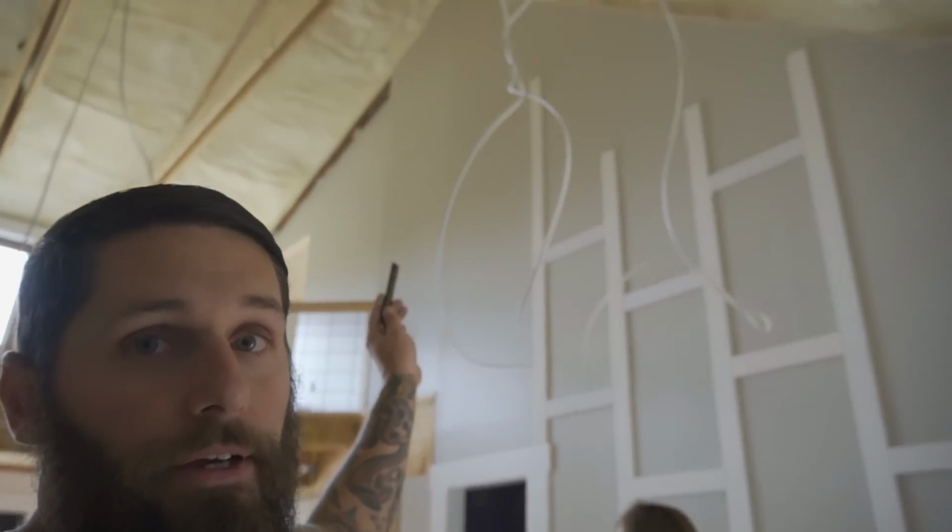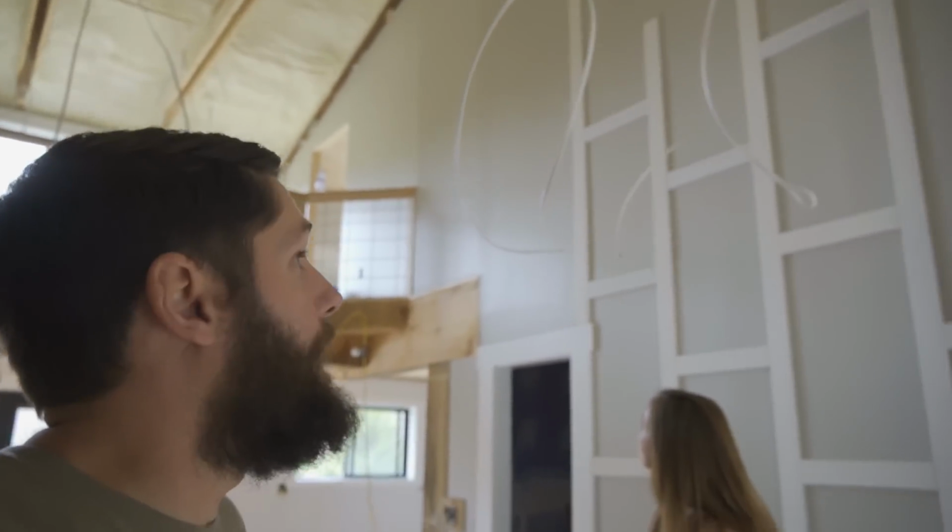So yeah, it's going to continue all the way up. Yeah, it's going to go over to the edge of this wall right there. So it's going to go all the way up. It's going to be cool.